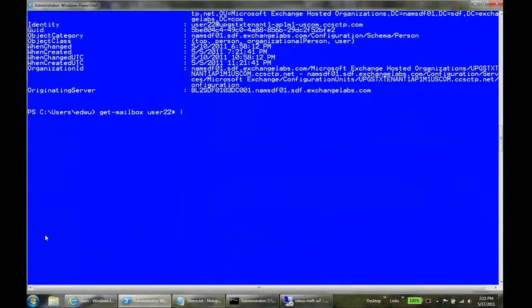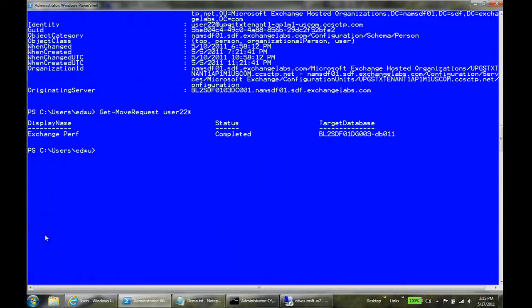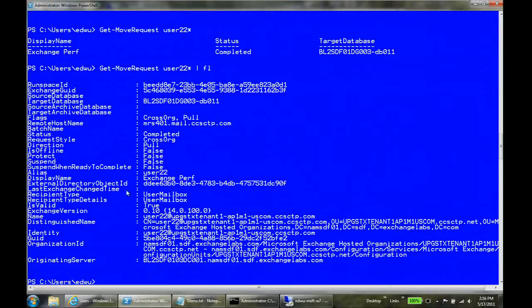I can actually do now something more interesting for user 22. I can actually go look at the history of when we moved him and what happened. So you can see his status, his migration is completed. And actually, if I do this, I can get a lot more detail. You can tell when it was completed. You can see here the request style was a cross-org migration. So that means basically we moved him from BPOS V1 over to V2.